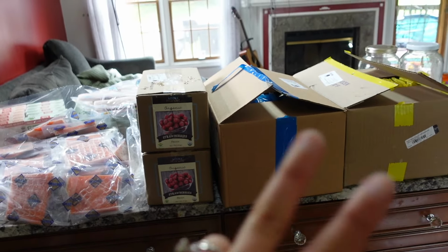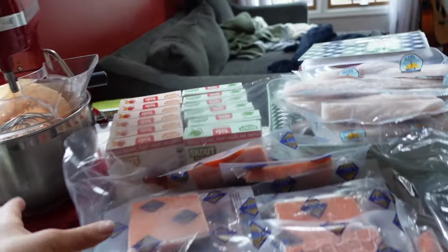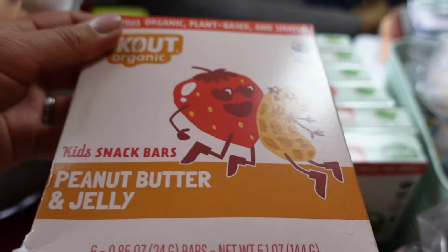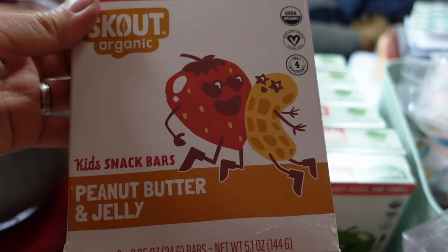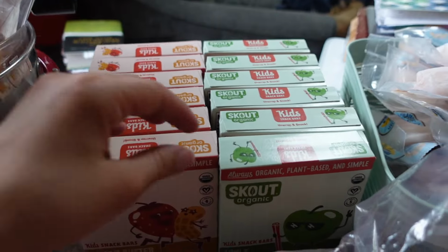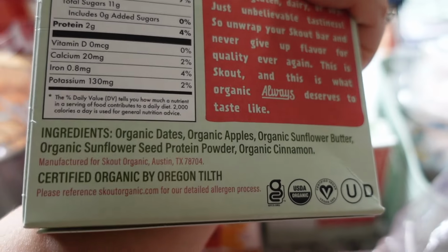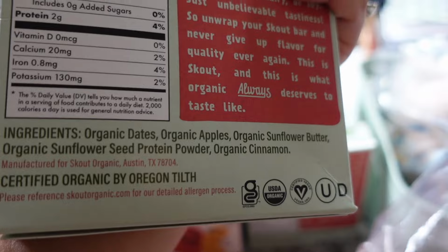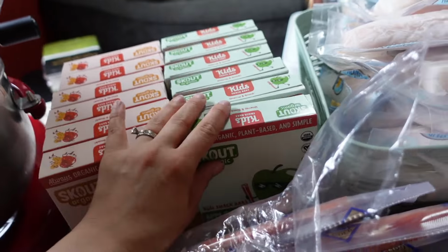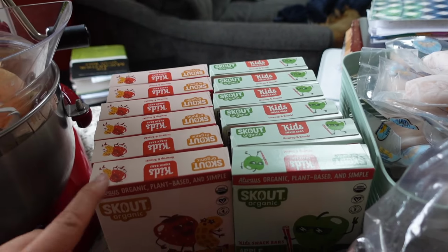These berries are big bucks, but they will last a really long time. And then here we have Scout bars. These have been a repeat purchase for us. The kids really like these. They're great to send to church with them for Sunday school, although not the peanut butter ones because it's nut-free, but this one is totally nut-free. Really clean ingredients. There's no added sugar. It's just a nice product. I also have a 1-year-old who loves to snack, and I don't feel bad giving these to him.